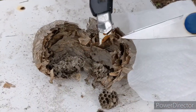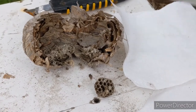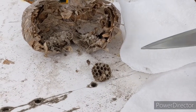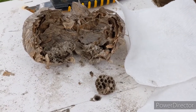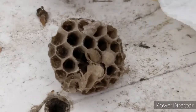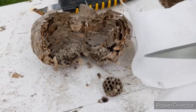Oh, you see that? Right in the very center. That's where they make the honey. Come close. You see that little thing there? That's bee larvae. You see? That's where the eggs are. Next time you eat honey, there were eggs in there.